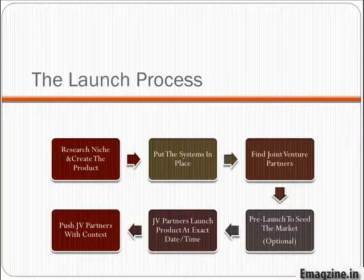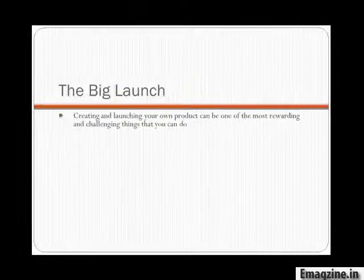Sometimes they'll go for 2 weeks, but usually it's about a week. A nice strong contest to really entice the JV partners to get on board and push. And it's going to be your responsibility to keep them motivated, keep them excited, reminding them to continue to push out to their list. And if you handle this properly, you're going to have a really nice list of strong targeted buyers.